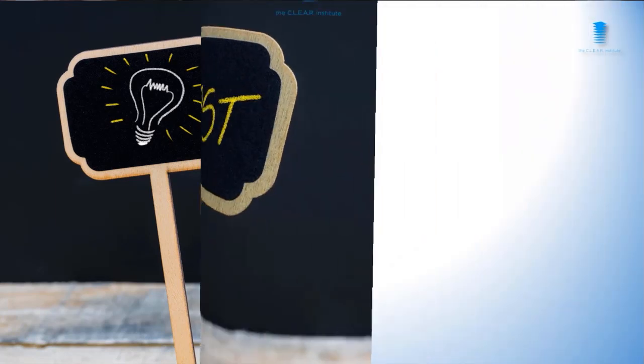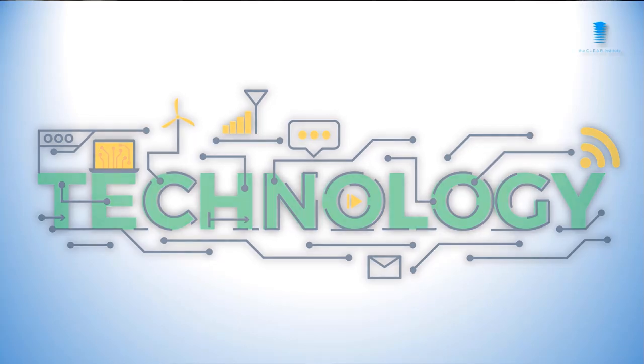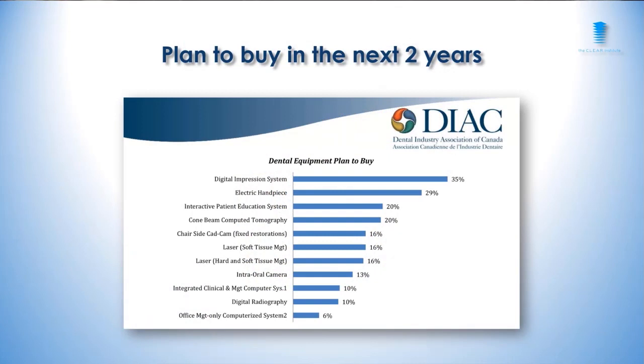Technology. Everything today is about technology. Your patients are aware of that. If you want to be serious with clear aligners, you have to consider buying a digital scanner impression system. Every year, the dental industry of Canada makes a survey across the country and asks questions to dentists. They produce a report, and in this report, they stated that the number one piece of technology dentists were planning to buy in the next 2 years is a digital scanner.